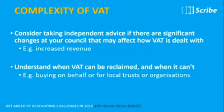If a local organisation requested that the council make a purchase on their behalf using the organisation's funds to allow the VAT to be reclaimed, then this would be in breach of regulation. However, it is permissible for a council to buy equipment using council funds, donate that equipment to a local organisation, and then reclaim the VAT back on that purchase.